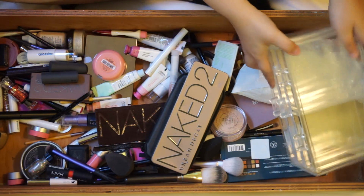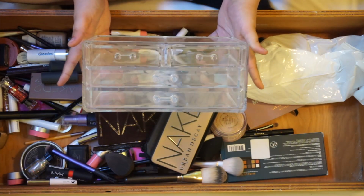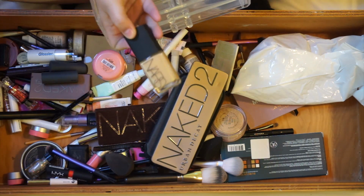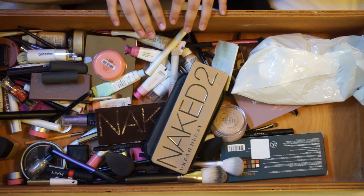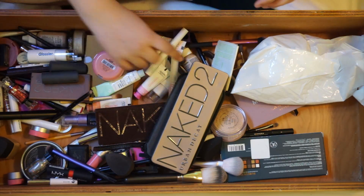So realistically, this probably isn't going to happen, but I want to reduce to a point where I can fit everything that I use in here, with the exception of brushes, palettes, and items that are too large. So it's going to be quite an undertaking. I'm just going to start out with things that I know 100% I am keeping, just to make this a little bit more streamlined.